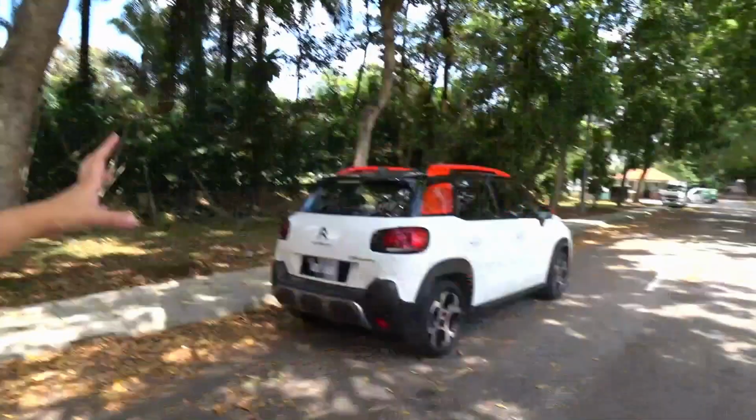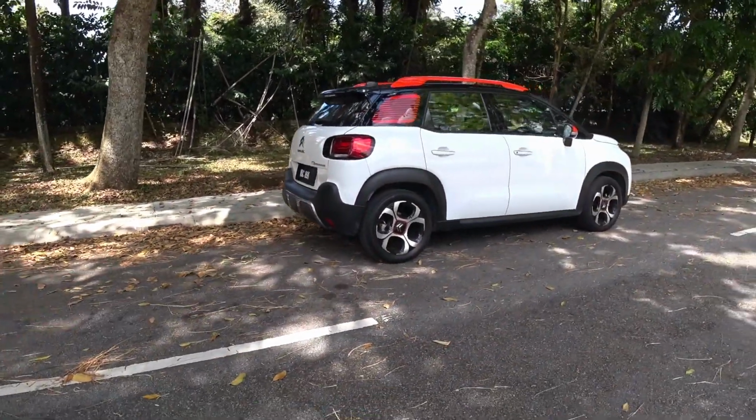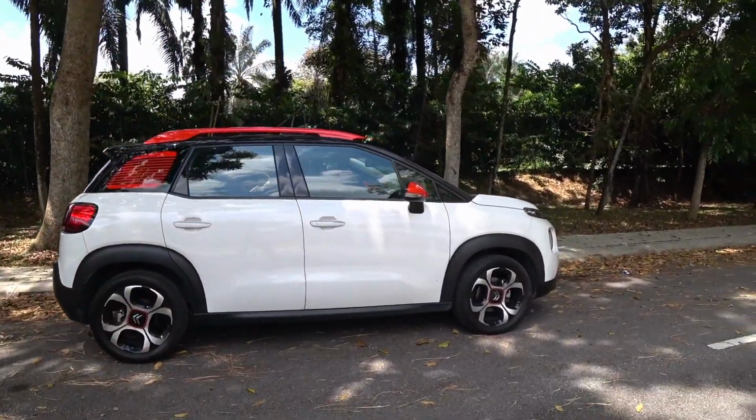When you look at this car, immediately, I don't care how miserable, how bad your day has been, the sight of one of these is bound to cheer you up.